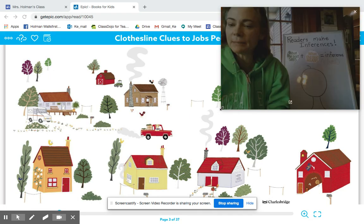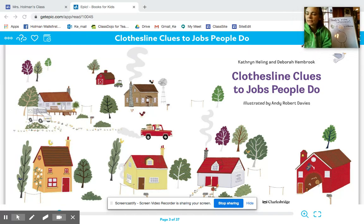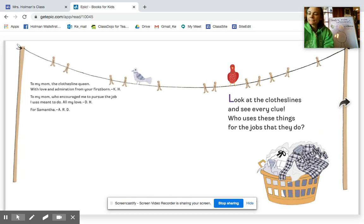And I'm going to make my picture smaller here. And this book that we're looking at right now is called Clothesline Clues to Jobs People Do. Okay, well, even the title, I kind of am thinking about that, so it's going to be jobs that people have. So let's go ahead and turn the page. Okay, so it says look at the clotheslines and see every clue who uses these things for the jobs that they do.